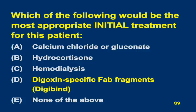I forgot to mention that actually in the setting of digoxin toxicity, giving calcium can worsen it. It's well recognized that increasing intracellular calcium in the heart in the setting of digoxin toxicity can worsen it. So that's the reason that if you have a strong suspicion of digoxin toxicity, then you want to avoid giving IV calcium. So I apologize. In fact, A is probably not the best treatment unless you're sure the patient's digoxin levels are not very high.